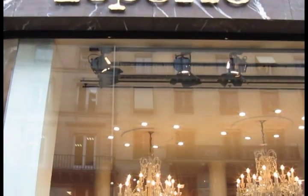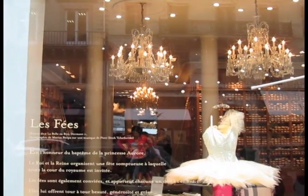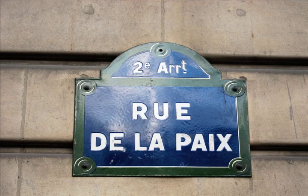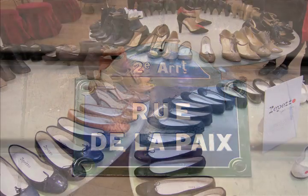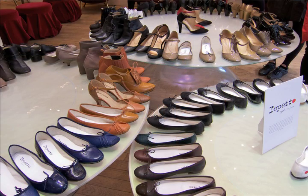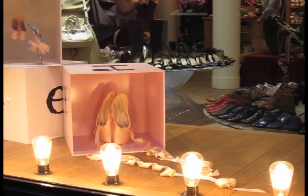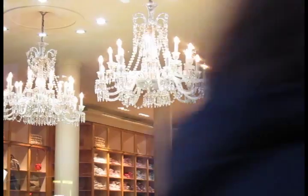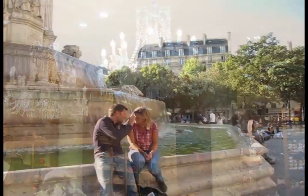While I'm at Place Vendôme, I enjoy stopping by a store called Repetto, just a 2-minute walk from the Ritz on Rue de la Paix. They're well known for their extensive collection of ballet flat shoes. Repetto also carries genuine pink satin ballet shoes, which are stored in shelves reaching toward the ceiling.